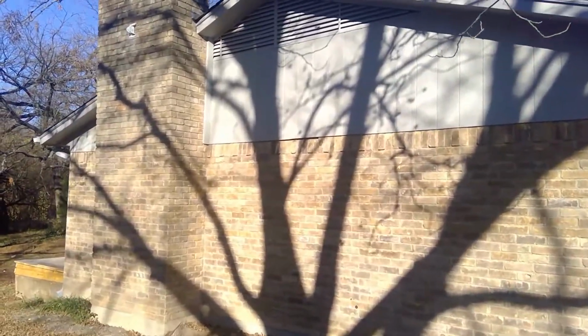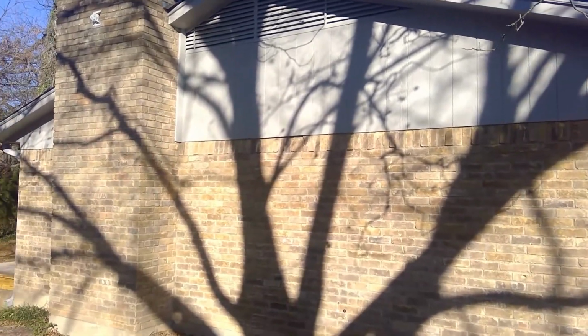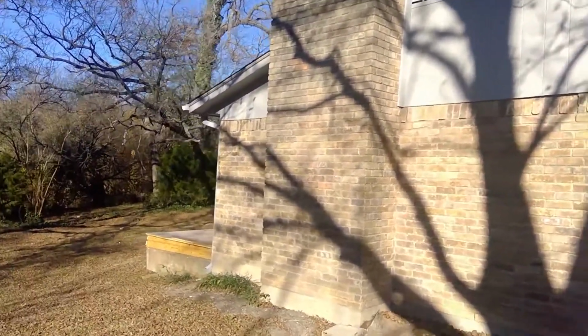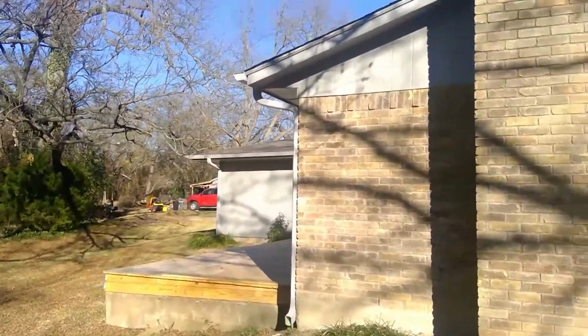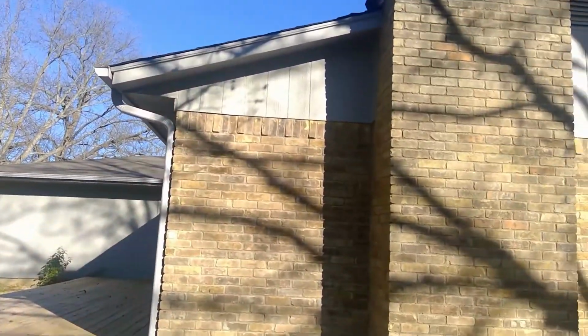That's one job I had to let somebody else do. My wife didn't want me up on a ladder. She said I'm gonna fall off, which I probably would. You see they did a good job on that siding.